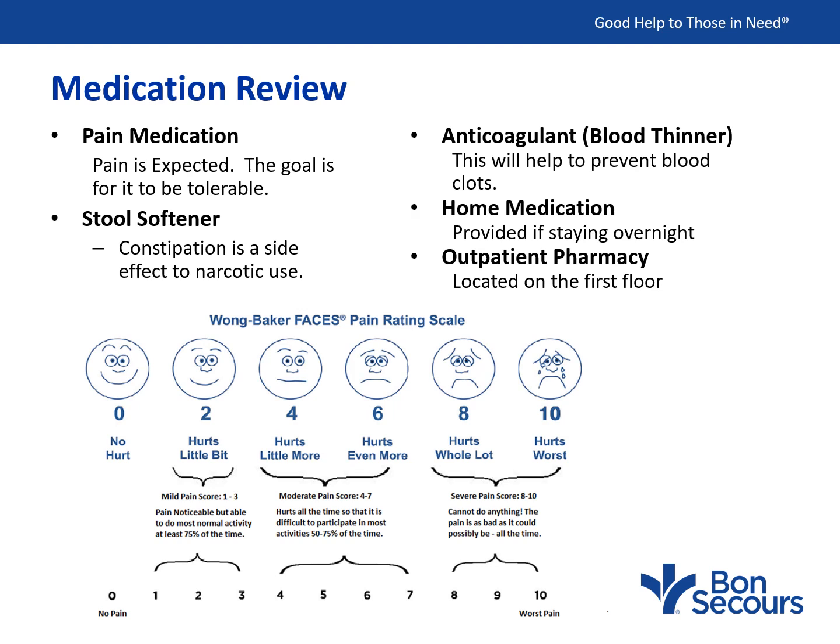Stool softener. Constipation is a side effect of anesthesia and narcotics. Therefore, at home you need to take a stool softener while you're taking a narcotic. If your bowels do not move within 2 days of surgery, you may need to take a laxative, and also drink plenty of fluids.